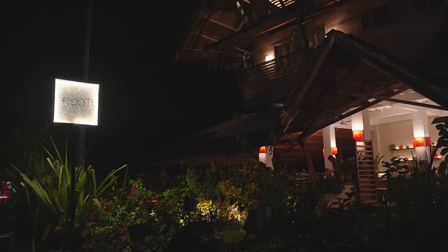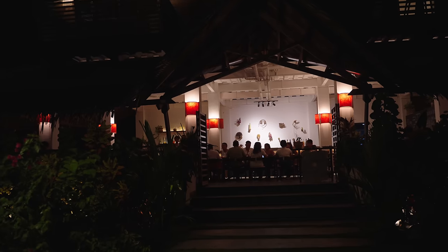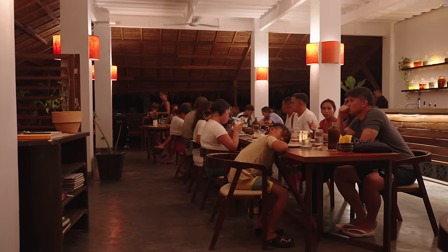For dinner, we have something very special. We're dining at Roots, a new fine dining restaurant run by an international trio with a stellar pedigree, having all worked in 2023's World's Best Restaurant winner, Central Restaurant in Peru. What is this place about?